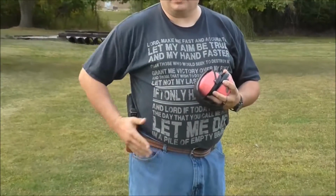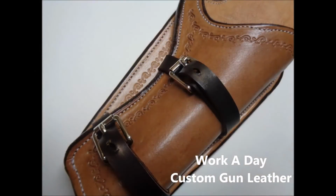This is the sloop model. Most of my models have an open top on them. They hold in with friction. They're for concealed carry and deployment when you need them.